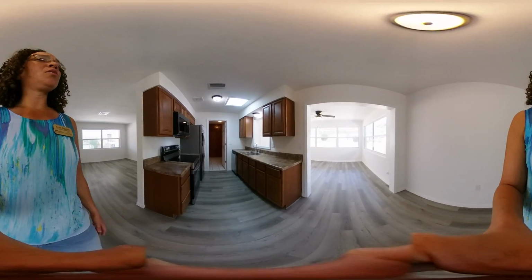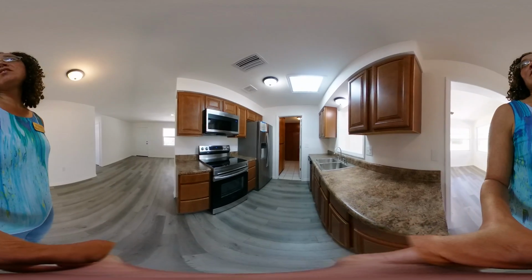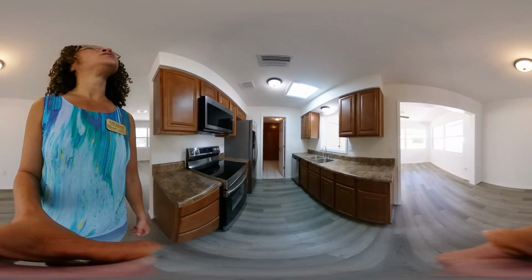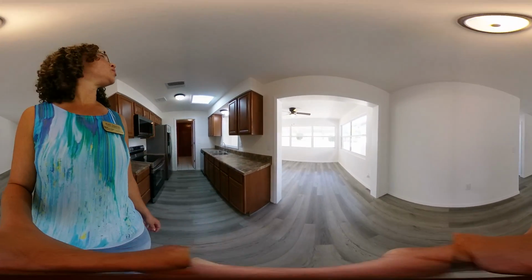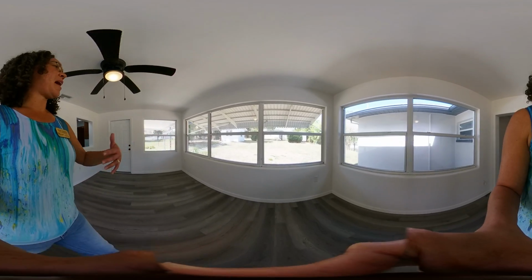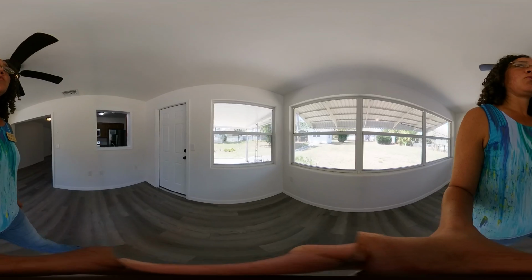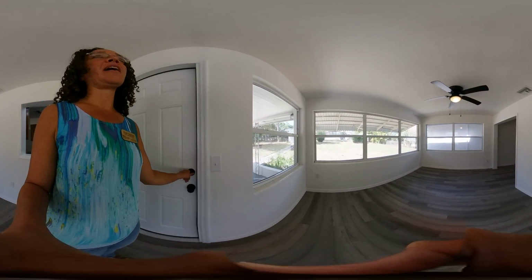We have a completely remodeled kitchen, wood cabinets, brand new appliances. This house is ready to go for you. We've got a nice solar light there, so you can be very efficient with use of your electricity. And again, a back den with beautiful double pane windows, as well as a nice extra patio.